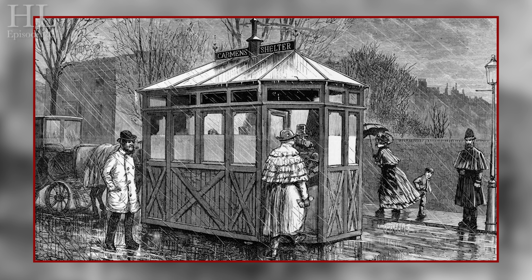You join me here on the Embankment, just down there, and this is Northumberland Avenue, and we're going to be talking about this green thing behind me. This is a Cabmen's shelter. There's only a handful of them left, or two handfuls actually. There's about 13 of them left in London.